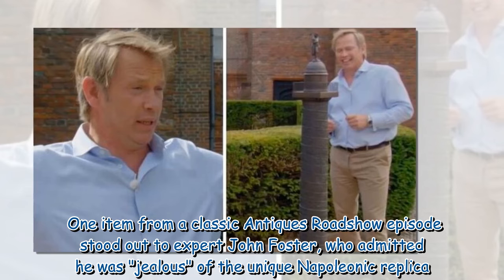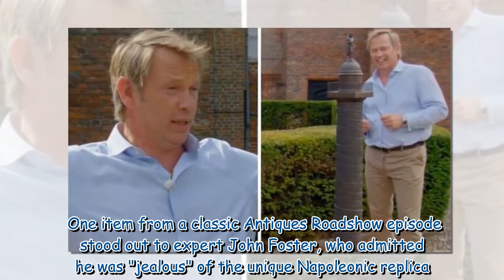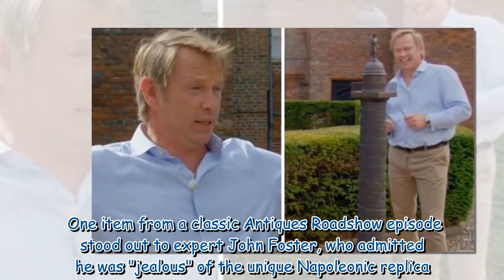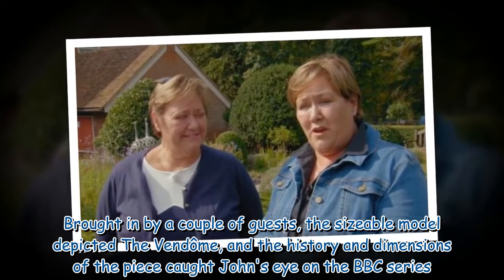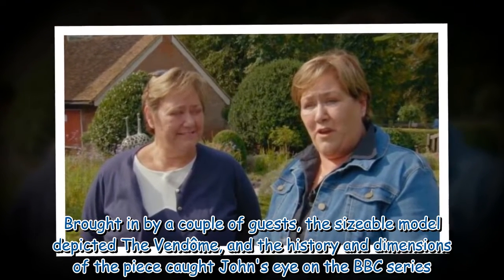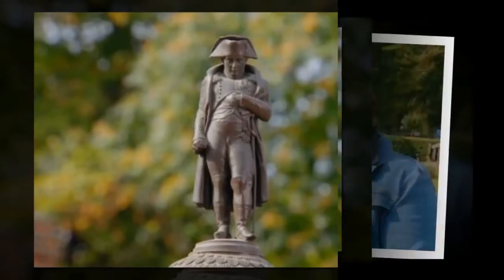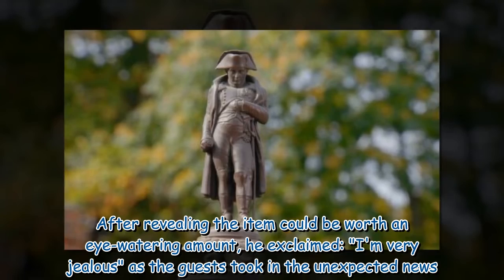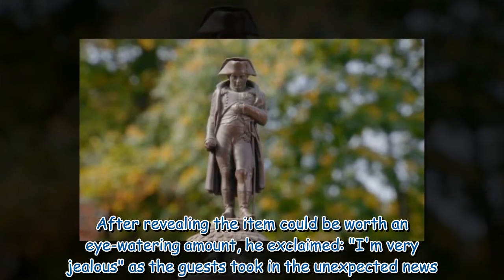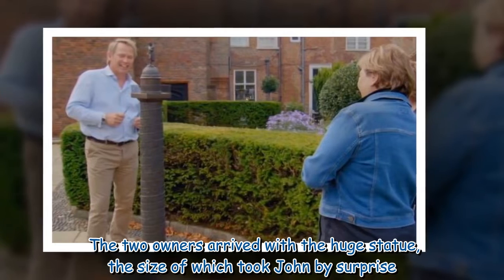One item from a classic Antiques Roadshow episode stood out to expert John Foster, who admitted he was jealous of the unique Napoleonic replica. Brought in by a couple of guests, the sizable model depicted the Vendôme, and the history and dimensions of the piece caught John's eye on the BBC series. After revealing the item could be worth an eye-watering amount, he exclaimed, "I'm very jealous," as the guests took in the unexpected news. The two owners arrived with a huge statue, the size of which took John by surprise.